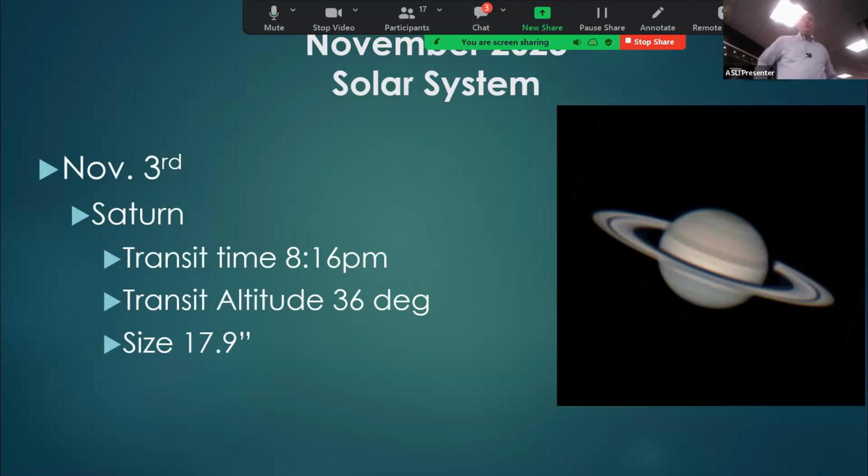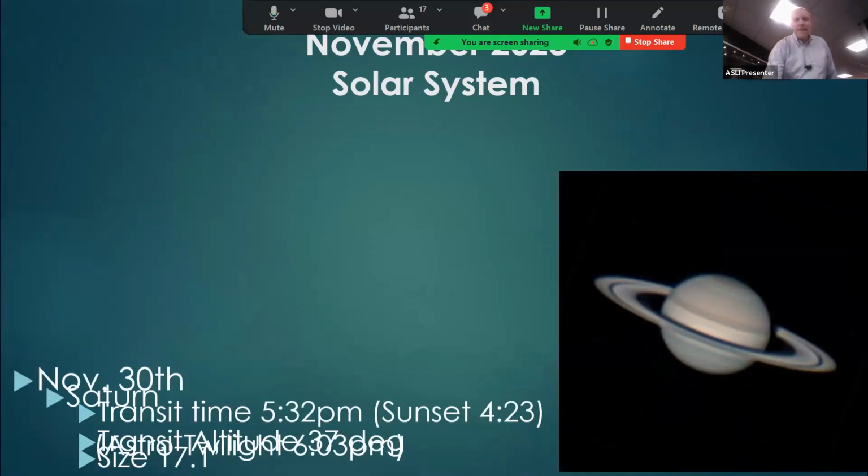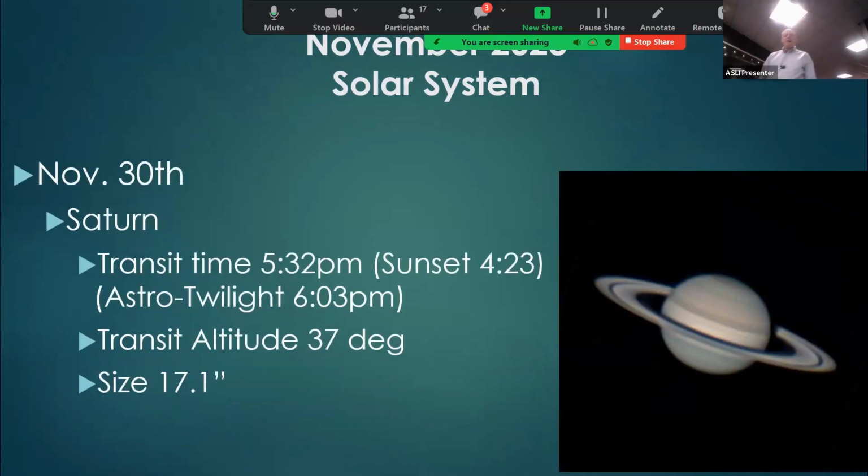And then we have Saturn. So November 3rd, Saturn transits at 8:16 p.m. It has an altitude of 36 degrees and a size of 17.9 seconds. And then as you get to the end of the month, the transit time is at 5:32 p.m., early in the evening. Sunset is at 4:23, so you'll be able to spot Saturn pretty easily. It'll be dark out when Saturn is high in the sky. And again, the altitude is 37 degrees and the size is only slightly smaller at 17.1. So we have basically a whole month where Saturn and Jupiter are out and about without much change.